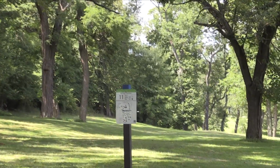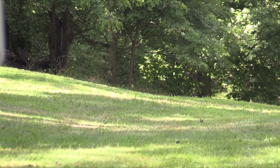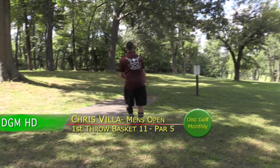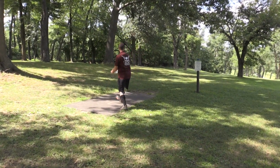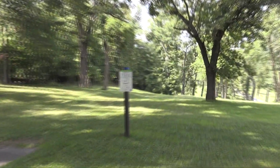Dylan gets that low. Looks like that might have left his hand a little too soon. He goes into that rough off the edge of the fairway. That's where you don't want your disc to be. You were looking to play down the hill. There's a creek bed at the bottom of this hill. That is OB.